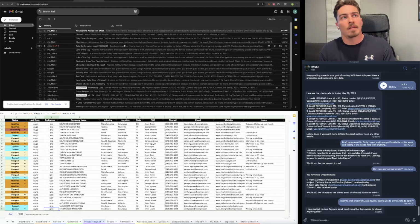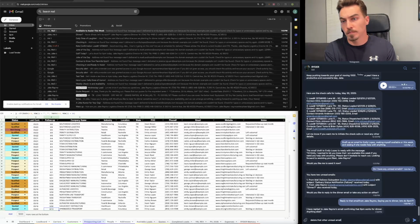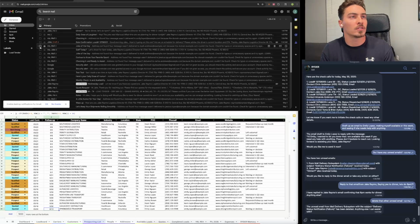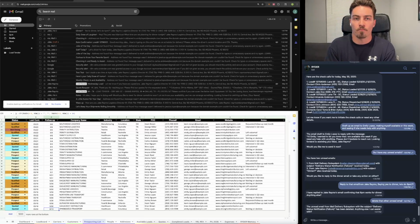And it looks like we still have another unread email in here, so I'm going to go ahead and tell Ryder to delete that other unread email. So just a little bit more email management here. Just going to have him clear out my unread email inbox, and he confirmed that. So we'll go ahead and refresh just to double check, and we'll see that one unread email is now gone.